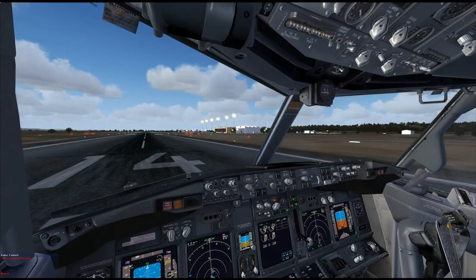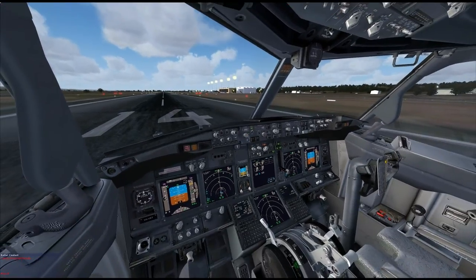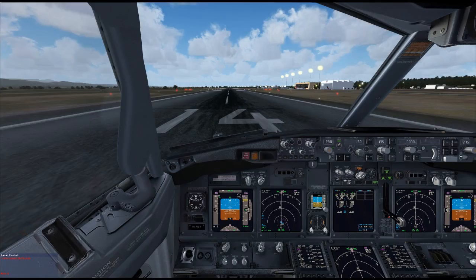Virgin 231, winds 190 at 4. Fly runway heading, runway 14 right. Cleared for takeoff. Fly runway heading. Cleared for takeoff, Virgin 231. Heading set. In sync now. Thank you. Here we go.